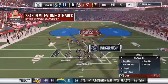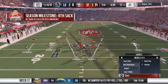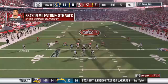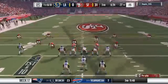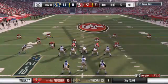For a second there, I thought that might break big. Screen pass. Looked like it was coming together. Looked like there was an opening. Still, ended up with a solid gain. Slot man moves right.